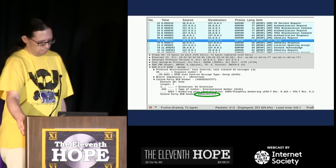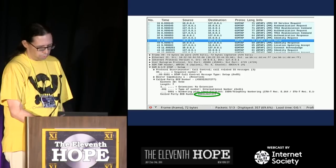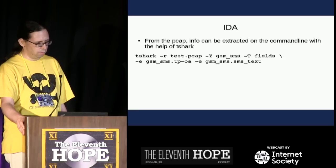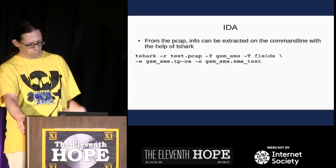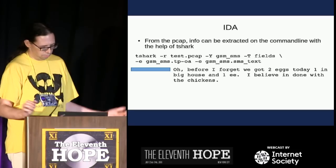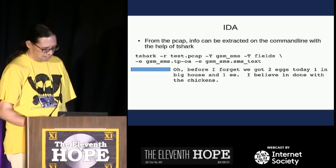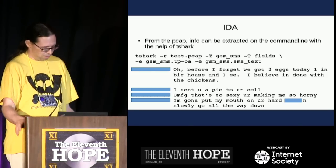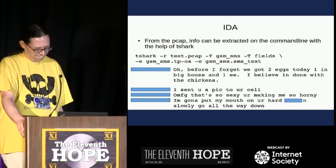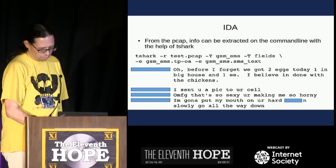But once you have this PCAP file, you can put that into TShark, the text console version of Wireshark, to extract information from it, like SMS messages, if you want to see them. And in theory, if you had such a recording and would look at it, then you could maybe see messages like those. I fear for the well-being of those chickens. Or maybe there could be messages like this one. I'm still not quite sure why you need to send that over Iridium.